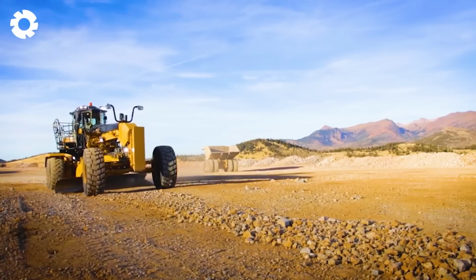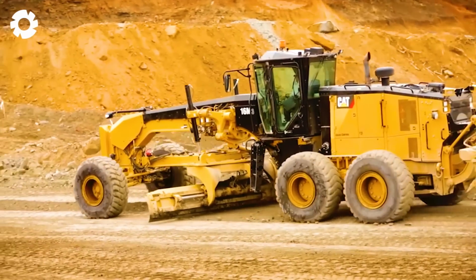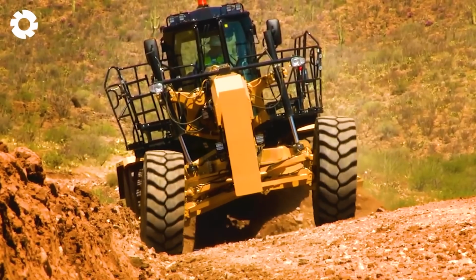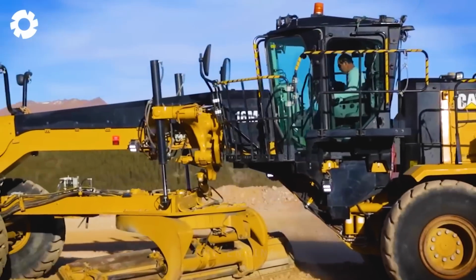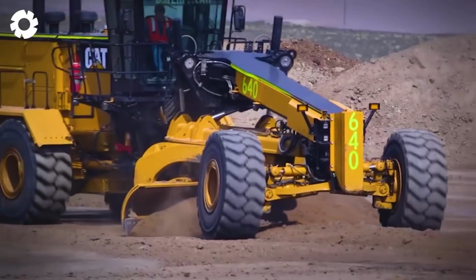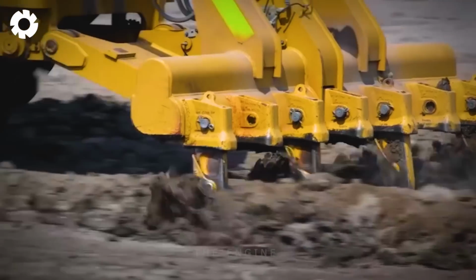You can operate and maintain it effortlessly, minimizing downtime and saving costs. Its fuel-saving capability also helps reduce operating expenses, ensuring efficient and sustainable mining operations. With the support of the 16M3 motor grader, you can build and maintain optimized haul roads, providing a favorable environment for high-performance mining operations.